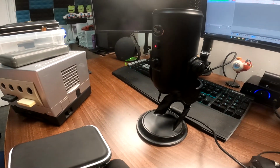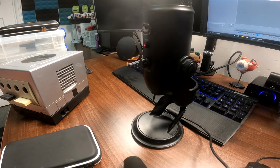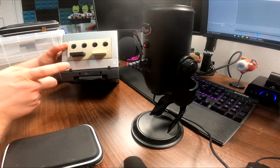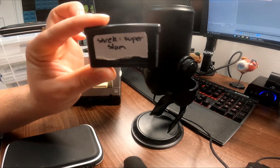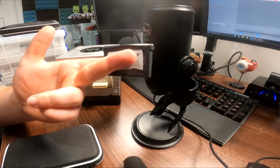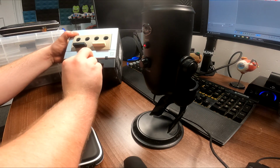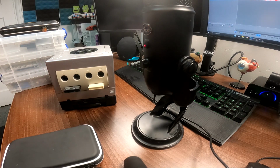Get the tripod set down like there. Maybe it would be a good place for it. And we'll go through my consoles, because this is a Game Boy Advance collection. So my first Game Boy Advance console is this. This is actually a GameCube, but with a Game Boy Player on the bottom, with Shrek Super Slam inside it. This is a good start. This is just a free game I got with an AGS 101 console I bought. It's basically a good dust cover for the Game Boy Player. That's why I keep it in there. I don't think I've ever actually played Shrek Super Slam.